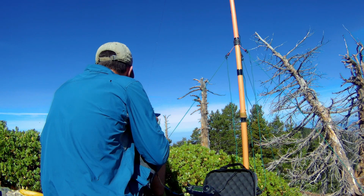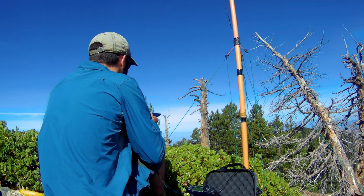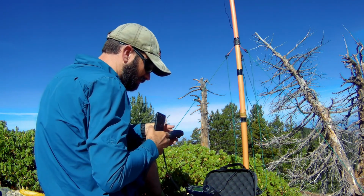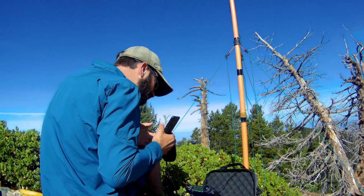Final call here on 20 meters, and I'm going to QSY to 40. This is Kilo 6 Alpha Romeo Kilo for Summits on the Air, QRZ. K6ARK QSY to 40 meters.